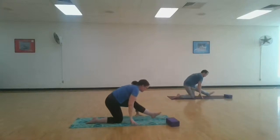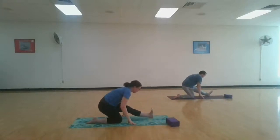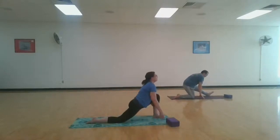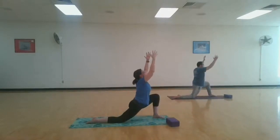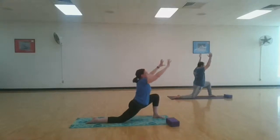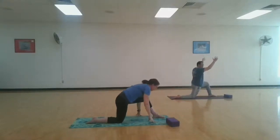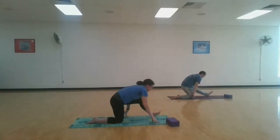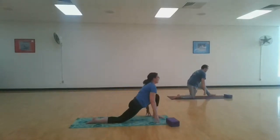Bring it all the way back. Again, bring that toe with you towards your shin. Press the tailbone back. Inhale as you come forward. Go ahead and lift. Let the hips sink a little lower. See if you let your body open a little bit here. And walk it back again. One more time forward. Bring it up.